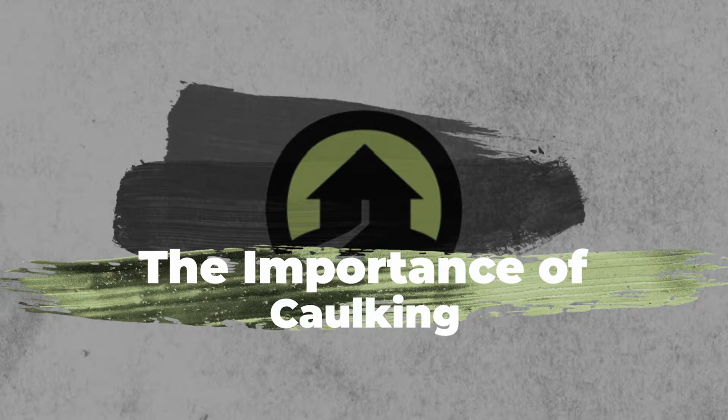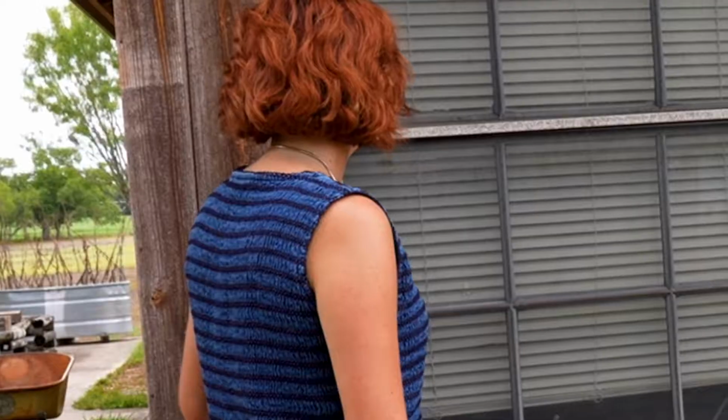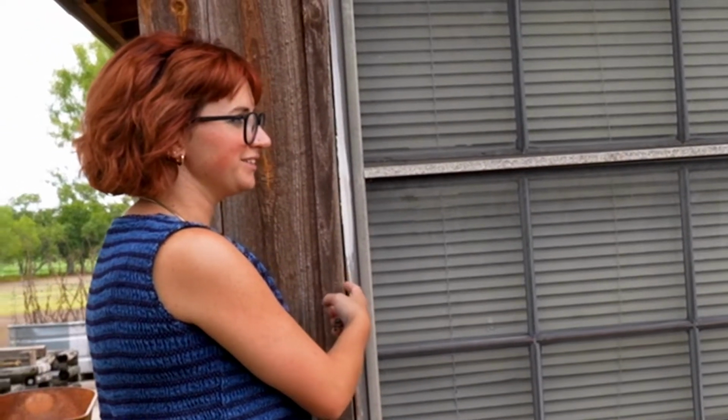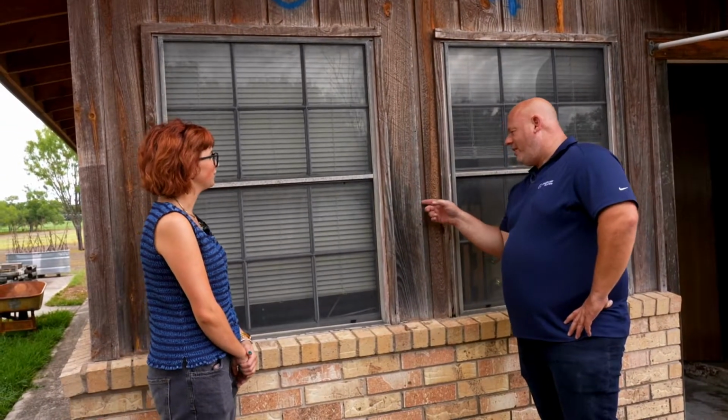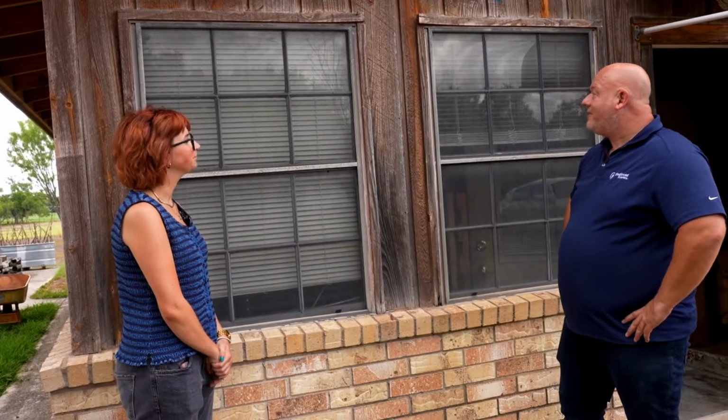Every single edge of the windows, all the caulk is peeling up, and there's even a large gap between this window that I can see. Correct, so yeah. These windows are not really sealing the house. No, not at all. I mean, I can see directly into the studs on this piece here.